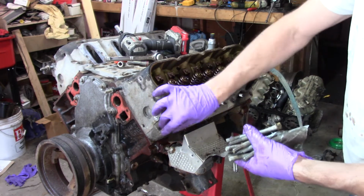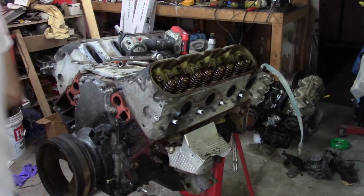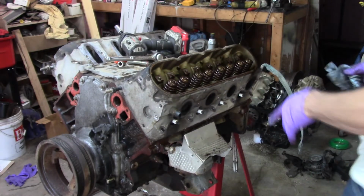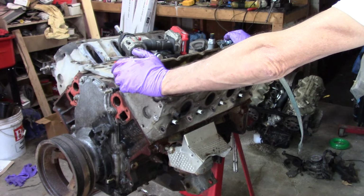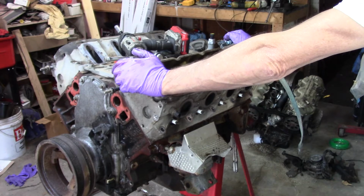One thing I do not have is a book on the Gen 4s. I've got them on the Gen 3s, but not the 4s. I assume the bore is the same, seeing how it's the same cubic inch. But I will double check that before I get carried away and just guess. I assume that the bore is the same because I've heard of people putting Gen 4 parts in a Gen 3 block.